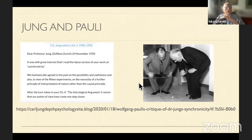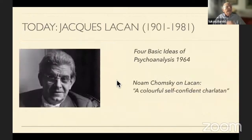So there was an enormous amount of quasi-scientific approach to attempts at understanding the human mind right after the First World War. But that wasn't only a quasi-scientific attempt, and it continued until today.